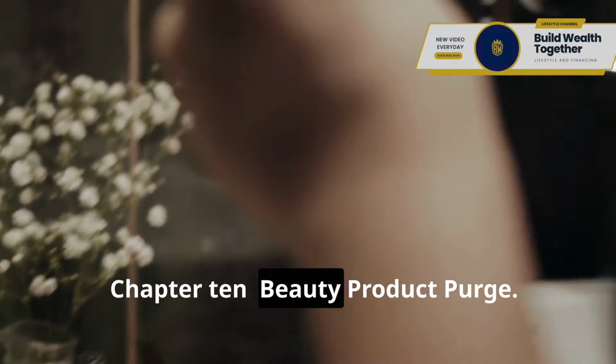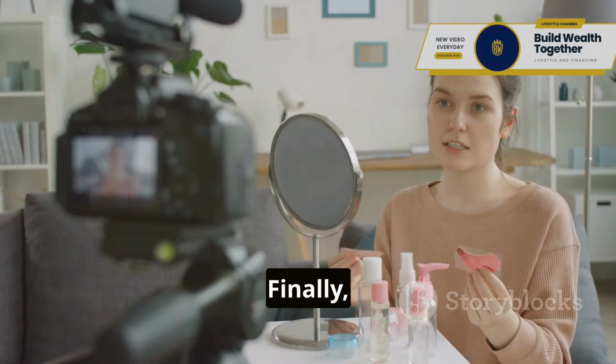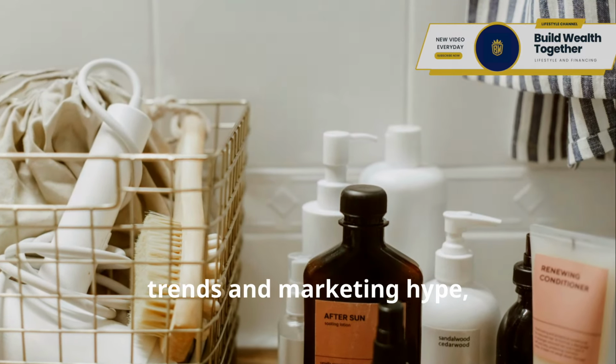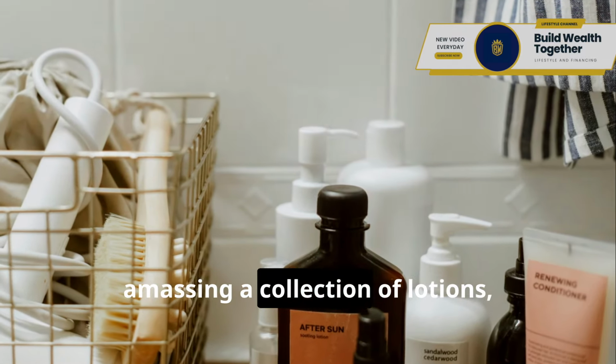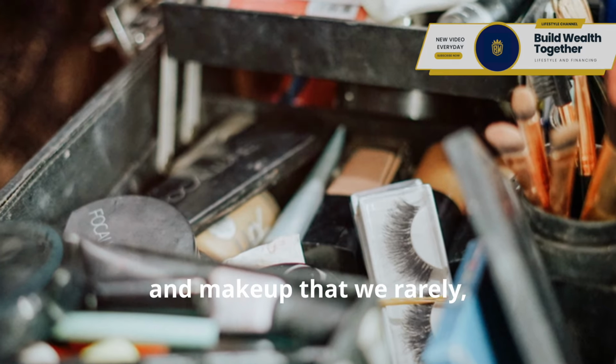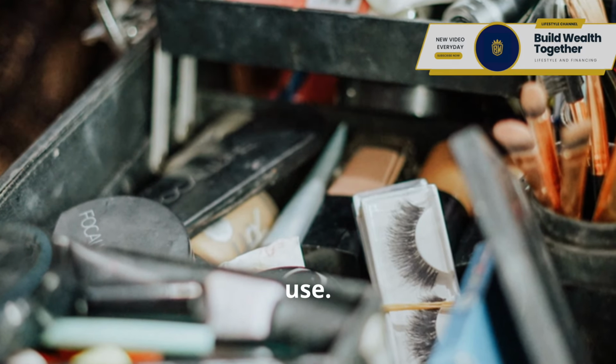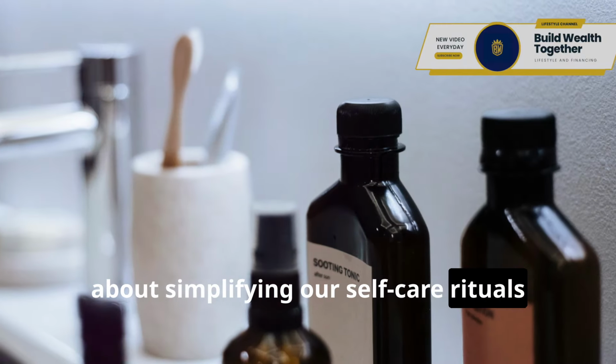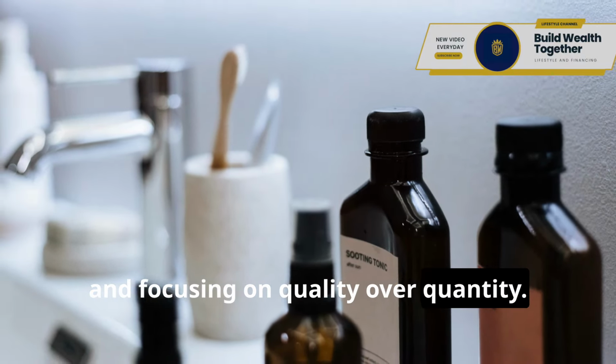Chapter 10. Beauty Product Purge. Finally, let's talk about beauty products. It's easy to get caught up in the latest trends and marketing hype, amassing a collection of lotions, potions, and makeup that we rarely, if ever, use. Minimalism in our beauty routines is all about simplifying our self-care rituals and focusing on quality over quantity.